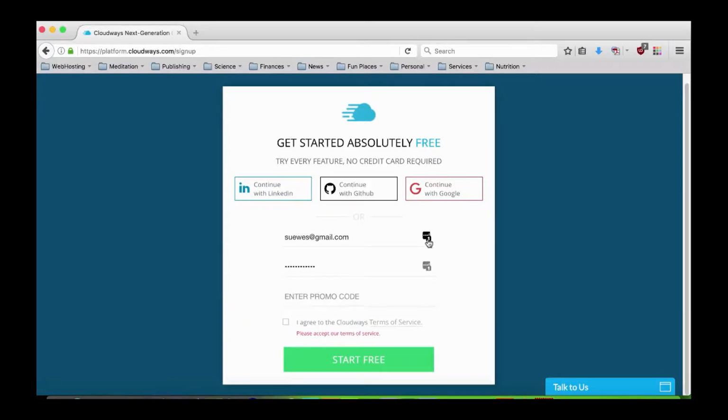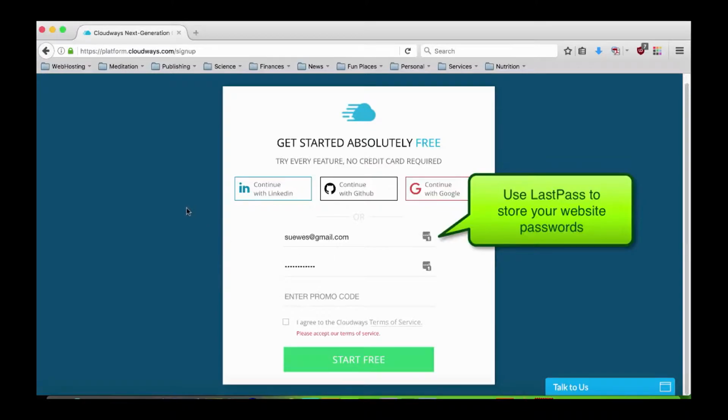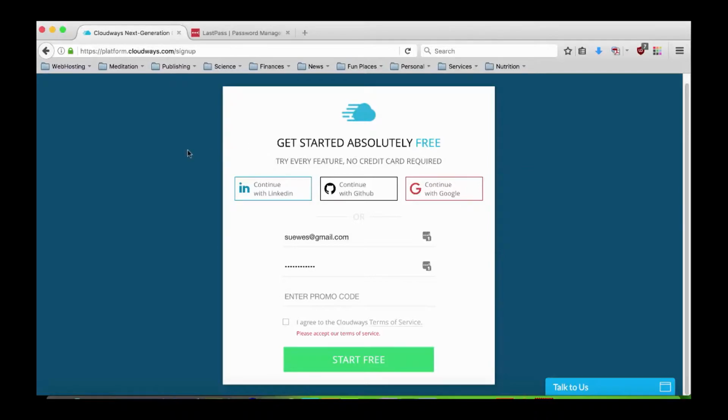This is LastPass. This is a service that I highly recommend. It's free. Once you get that, all your accounts on the internet, you can store the passwords in your LastPass account so that you don't need to remember any passwords. When you go to a particular website, it's going to pull out the passwords automatically for you. You don't need to remember any of the lengthy passwords. So that's why I want to explain why you see this thing here.